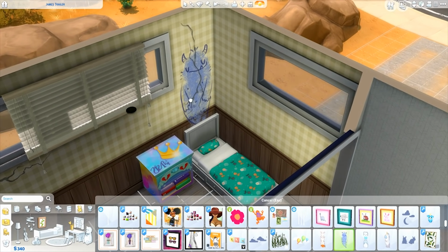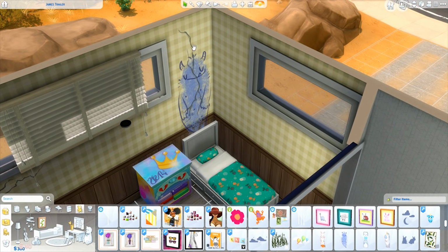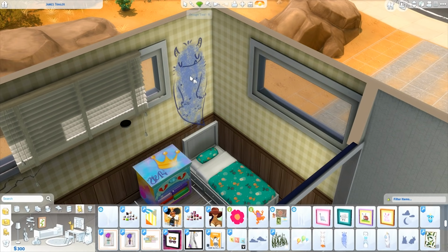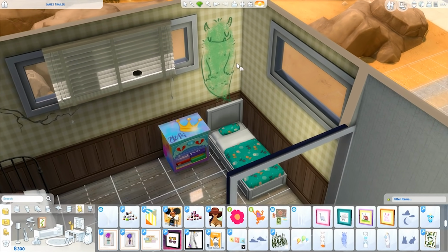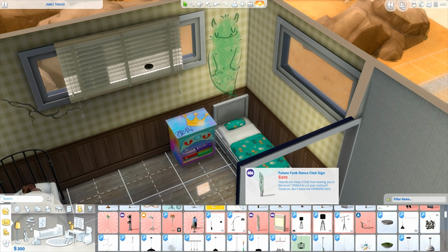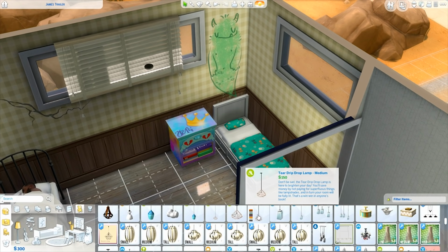This one, the dream eater. Okay, maybe we repaired this wall. There we go. So the dream eater is supposed to help her with her dreams, so it won't eat her or something. So she won't wake up, basically. She'll sleep through the night.